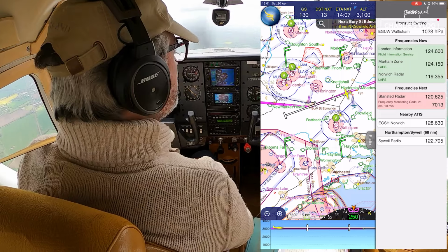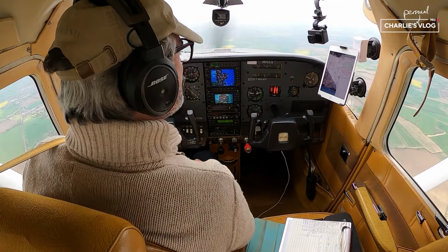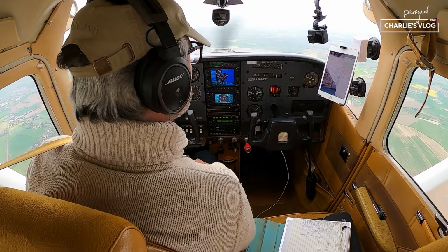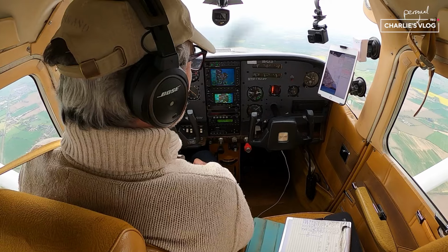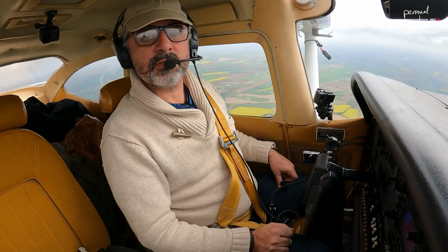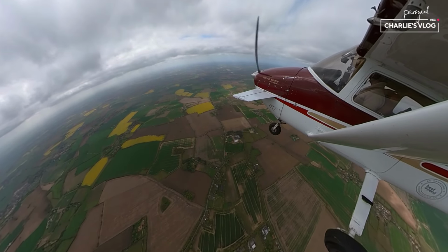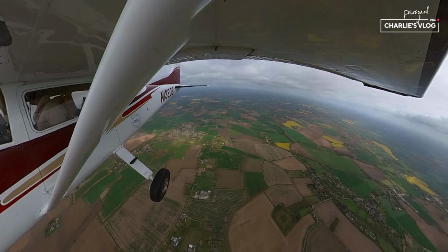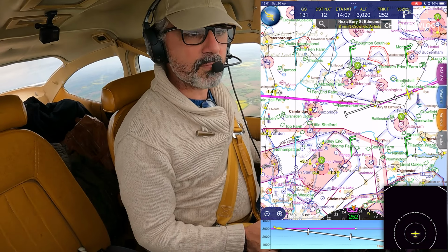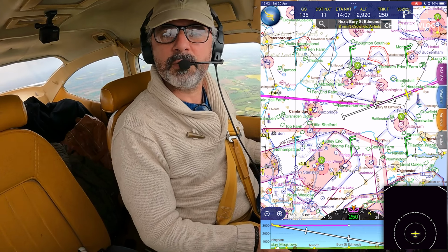Engine, temperatures and pressures, all good. Watching my oil pressure like a hawk, because I'm just keeping one eye on that slight oil leak. So pressure's still good. Bit of extra effort to make sure I've got an alternate in mind if I need one. So Honington, then Cambridge, Mildenhall, Cambridge.